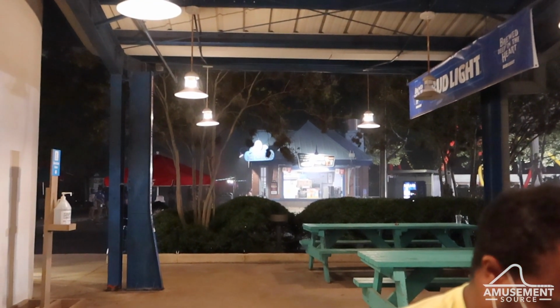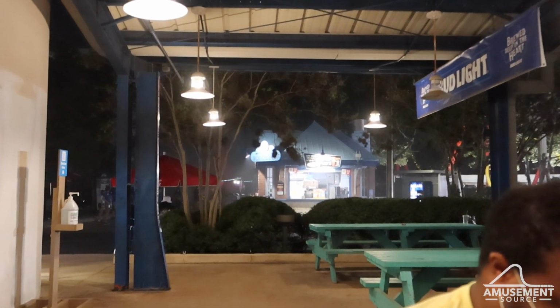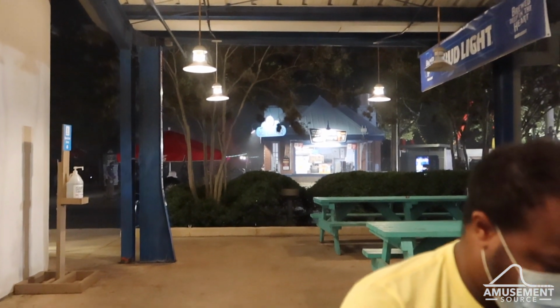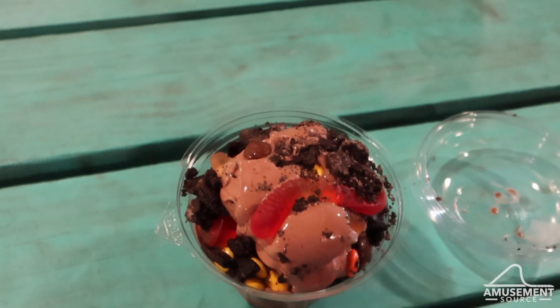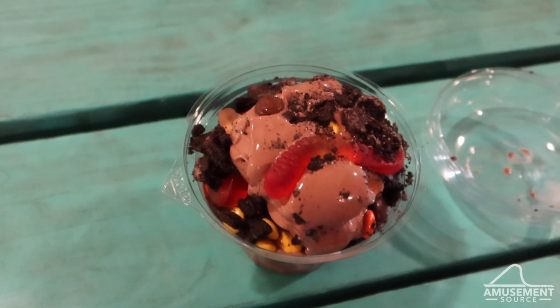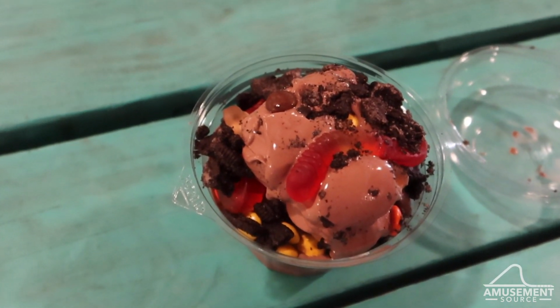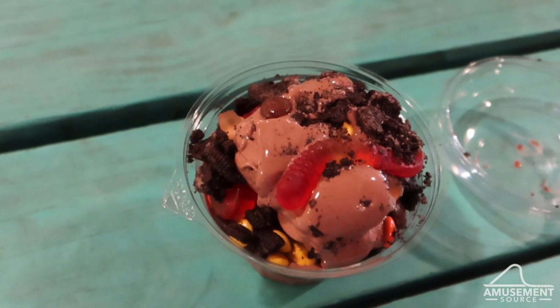All right, folks, our next Hallowfest food item is from Blue Snowman Ice Cream in Rockville. You can see it across the way there. And we got the Graveyard Sundae. You can see this is like your Dole Whip soft serve. Looks like chocolate, and then you've got some gummy worms and Oreo crumbles and some Reese's Pieces on there. So let's give this a try. Nice and shiny, but we've got our Graveyard Sundae here.